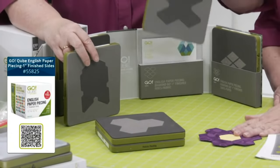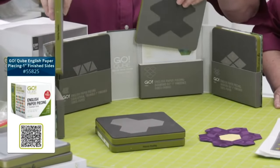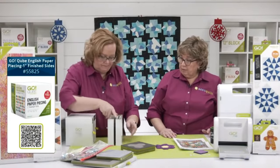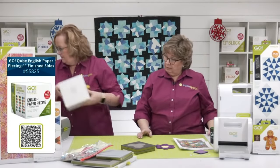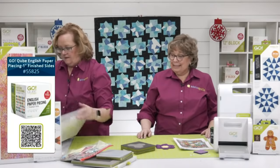Now, all I'm using is the hexagon. Like I said, I'm trying to do a bright, modern version of a grandmother's flower garden, which is a traditional pattern. I started with great intent and great enthusiasm, and I still love it. It's not that I fell out of love with it. It's just that I need to get it done.